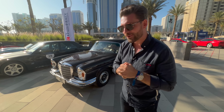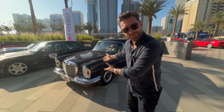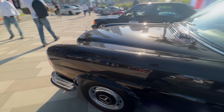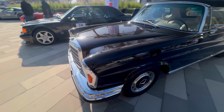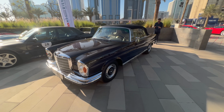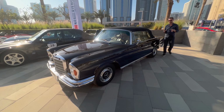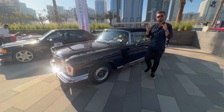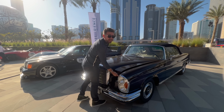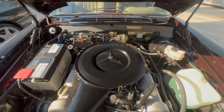Let me introduce you to my car for the next 3 days. This is very special indeed. This is a 1970 Mercedes 280 SE. It's 3.5 litre, but the significance of this one is it's been fully restored, tuned, fettled and fondled by Barabbas. So when you hear the word Barabbas, I know what you're all thinking. What's under the hood? Well, actually the original engine.